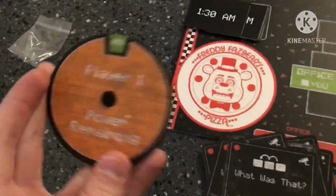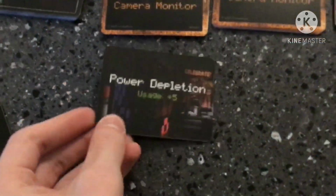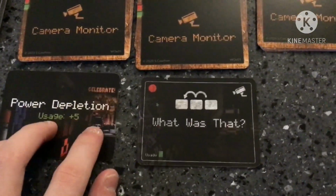And that's it gone. So now we are at 1:30 and I have 85%, so that's good. Phase 4 now, so take the top card. Okay, we got a power depletion. Take this card, we got a... what was that? I might discard that. I think I will discard that.